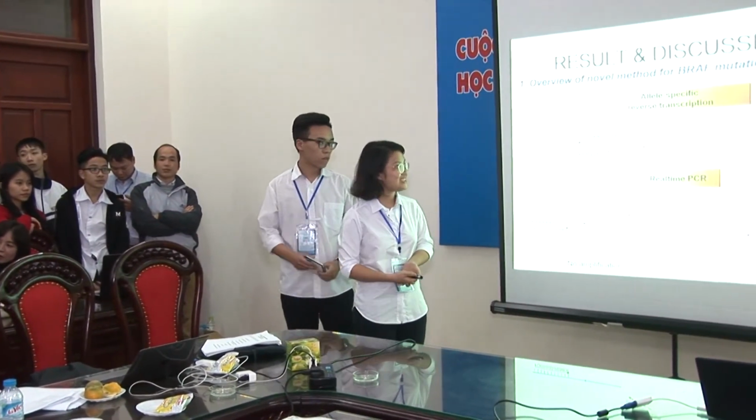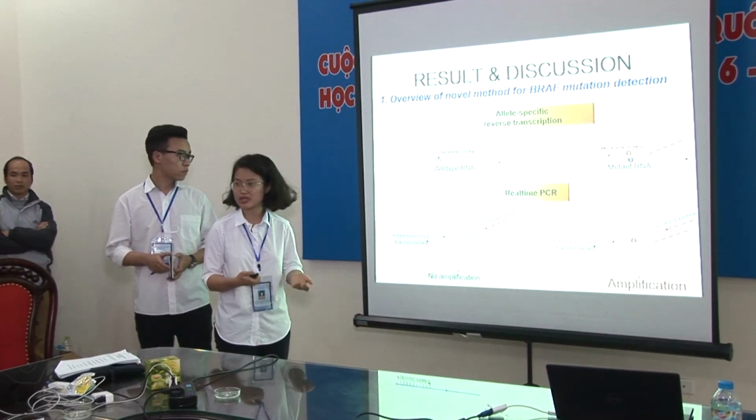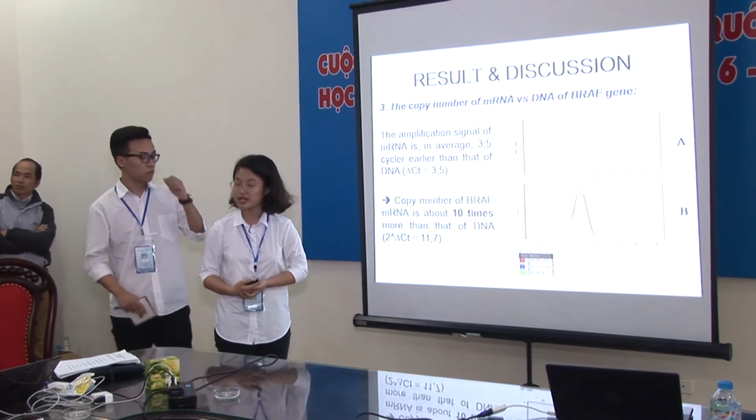If you want to detect the mutant gene, why don't you choose another method, for example, like PCR? Why do you focus on the RNA? I don't understand why your method has higher sensitivity than the normal method, than the sequencing. Firstly, I'm so grateful for your questions. We focus on the RNA molecule since the RNA concentration is about 10 times higher than the DNA concentration in the tissue samples, which we have proven in one of our results here, that the concentration of the RNA of BRAF genes is 10 times higher than the DNA's.